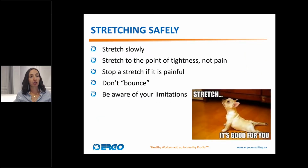With respect to stretching, it's important to stretch slowly to the point of tightness, but these things should not be painful. So if a stretch is painful, you should stop and you should not do it. Stretching should not look like bouncing the way it did a few decades ago. So it should just be a slow and gradual stretch. And obviously, be aware of your own limitations. So if you are under the care of a physiotherapist or someone for an existing condition, do the things that they have told you to do, not necessarily the things that I'm going to suggest here.